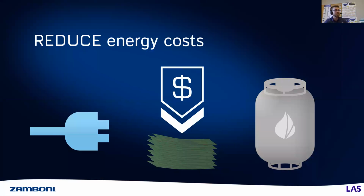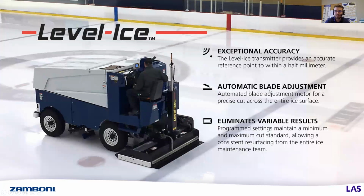Fantastic. Thank you, Marty. Now we're just going to go into some of our products that help to reduce energy costs while still creating and even enhancing the benefits of a superior sheet of ice to the consumers within the communities. So the way I met Marty first was with Level Ice. Marty was with LATEC prior to joining us at Zamboni. The Level Ice option has been the one that stands out the most for me in terms of the take rate on it and the inquiries we do get.